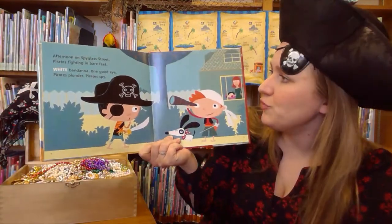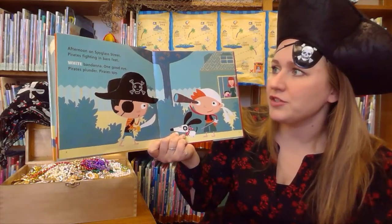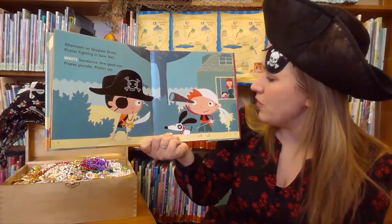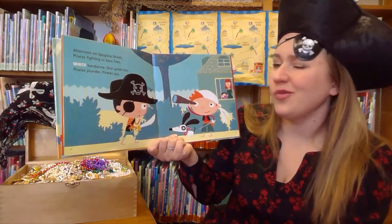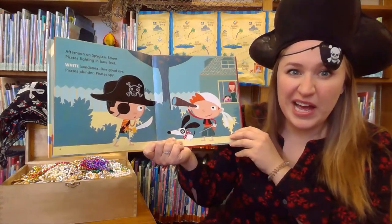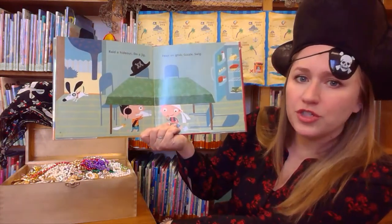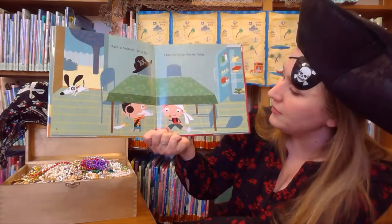So we have two pirate friends here. Afternoon on Spyglass Street, pirates fighting in bare feet. What color is this bandana? Does anyone know? White. White bandana. One good eye. Pirates plunder. Pirates spy. Raid a hideout. Do a jig. Feast on grub. Guzzle. Swig.